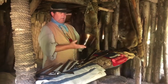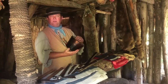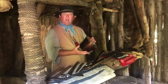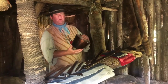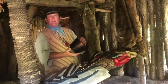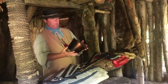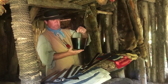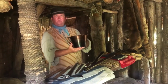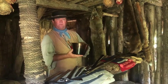The kettles. This is such an improvement over what the natives had to cook with before the English and the French came here. They had to use clay pottery that was not very durable, could only be used a few times. Sometimes it was only used once and discarded. So making pottery was a daily chore that had to be done. And if you can purchase a brass kettle that is durable and lasts for years, it is a huge time saver for our native friends.